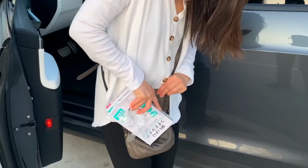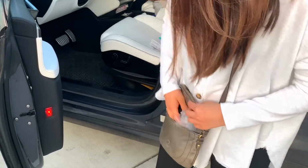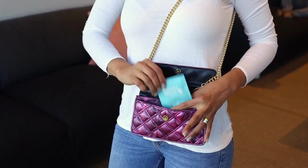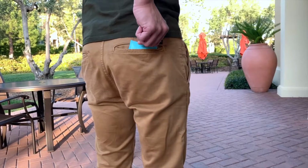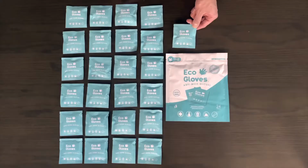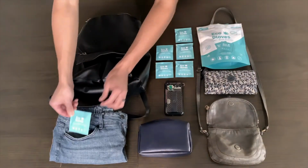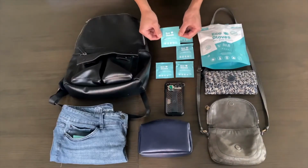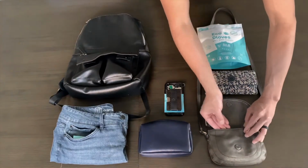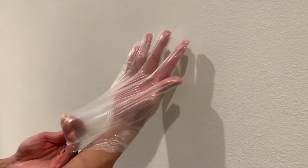And unlike other solutions that are bulky and are a hassle to carry around, or ones that can leak and spill in your pocket, Eco Gloves is small, lightweight, and easy to carry so you can take them anywhere you go. With 24 pairs packed in these convenient size packets, you can stash them in your pocket, backpack, purse, and even wallet. And they're strong and durable so they can handle the toughest of jobs.